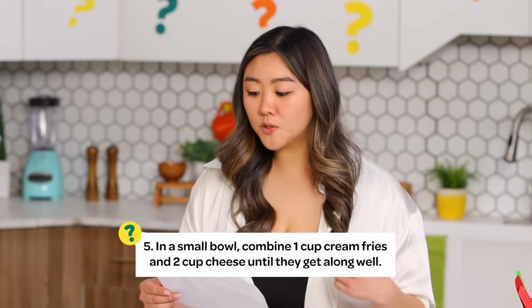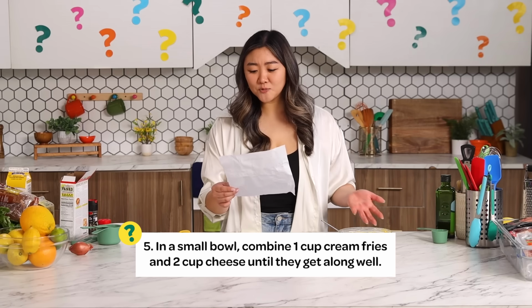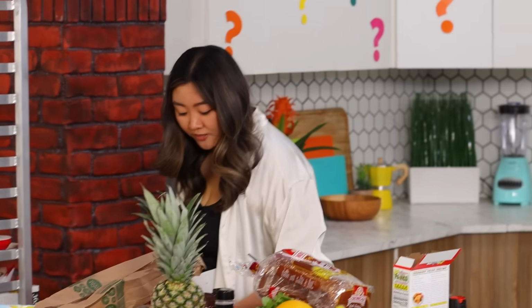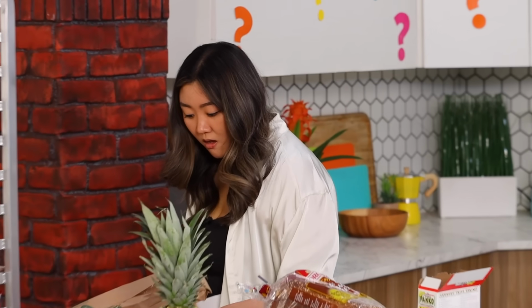Let's move on to step 5. In a small bowl, combine 1 cup cream fries and 2 cup cheese until they get along well. Oh no, there's cream cheese. Sour cream, creme fraiche. I kind of want to say sour cream.